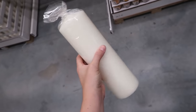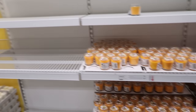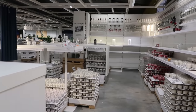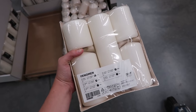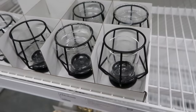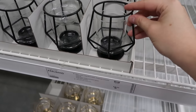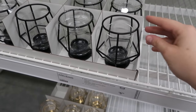I also found candles for the vases I just got. Look how many candles IKEA has. Who would have thought? Honestly, never knew IKEA had candles. Okay, but I actually just found the perfect set that will match the size and number of the candle holders I have. Okay, can we just compare though? These, $5.99 each. I just paid 50 cents for my smaller ones, $2 for the medium one, and then I think $3 for the large one.